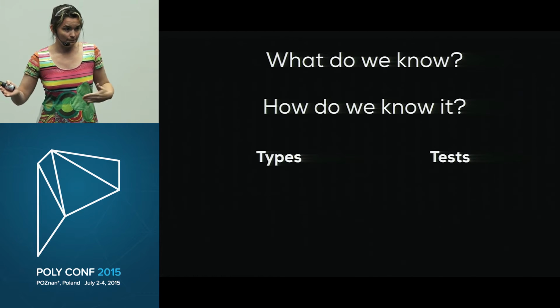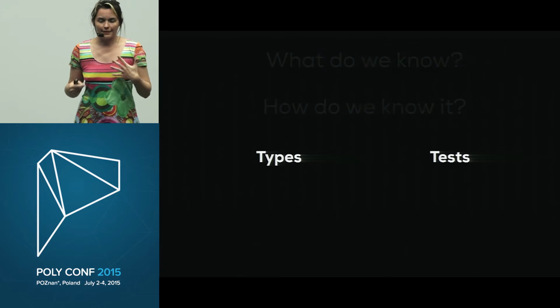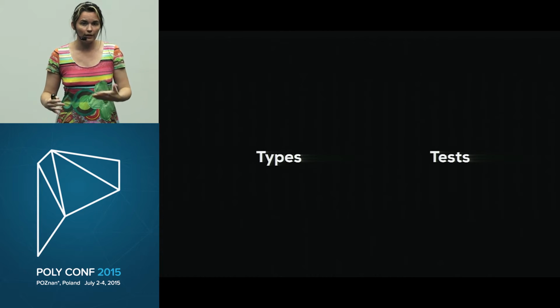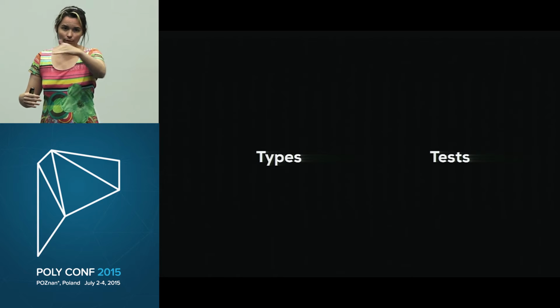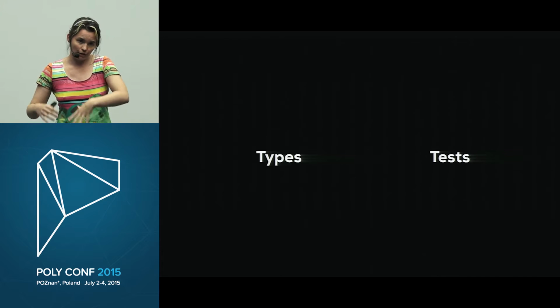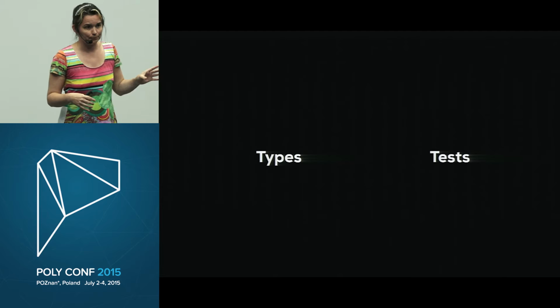Well, we might use types. We definitely use tests, or we might use just a lot of tests. The types approach this from a very mathematical perspective. It's a kind of formal proof. The compiler is guaranteeing that everywhere that calls this function passes the right kind of thing in, and that the function passes out what it says it does, and that every caller accepts that kind of thing.